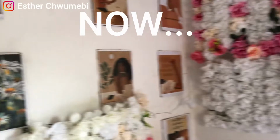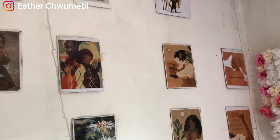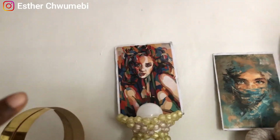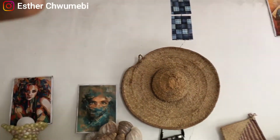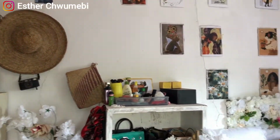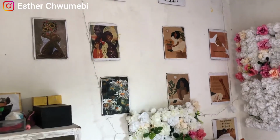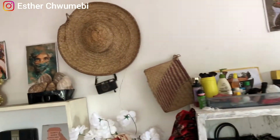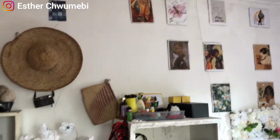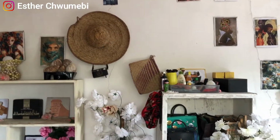Then for how the walls look right now, I don't have so much wall space to show you guys. I got this wall painted. I knew I had to paint these walls white, okay, because white is just so pretty and so aesthetically pleasing compared to the yellow walls I had before. So I had to buy white paint, a bucket of white paint. I used just, I think, two buckets to get these walls looking so white and so beautiful.